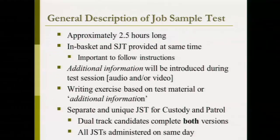So just in terms of what to expect when you take one of these, we plan for it to run about 2.5 hours in length. And we provide the in-basket and situational judgment test materials all at the same time. It's really important to follow instructions. And one of the first things I would recommend is that you read the instructions and scan through all the papers in the in-basket before you start trying to answer any questions.